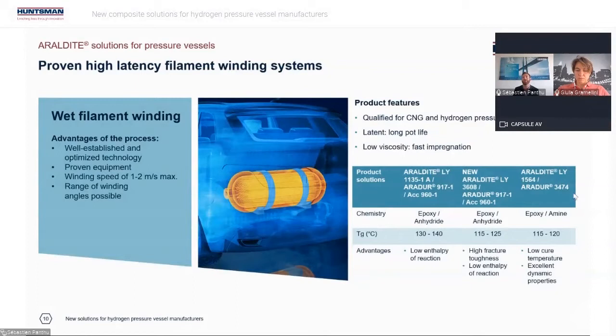Here on the table, on the right-hand side, are reported 3 different resin systems. And the common points of these systems are the following. We always have a thermal resistance above 115 Celsius. We have a long pot life. We have a low viscosity for fast impregnation. And most of those systems are already qualified for CNG and hydrogen high pressure vessels.